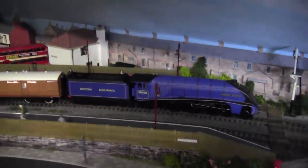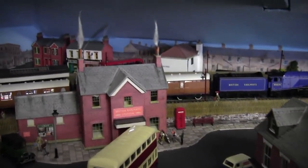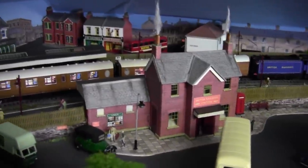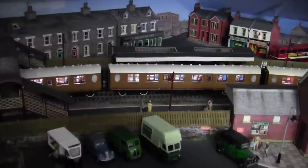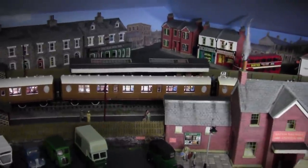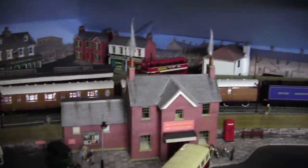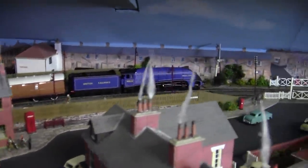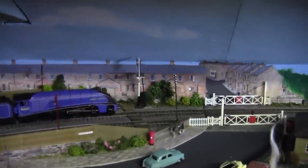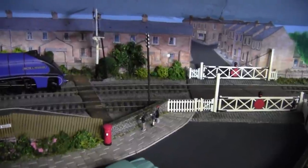Right, so here we are, guys. We're at the first stop on the line, which is High Shields. I've done quite a few videos of High Shields, including the making. It's had its fair share of stories. This is the home of the train spotters who you've just met over there, which is Jason, John and Joe.